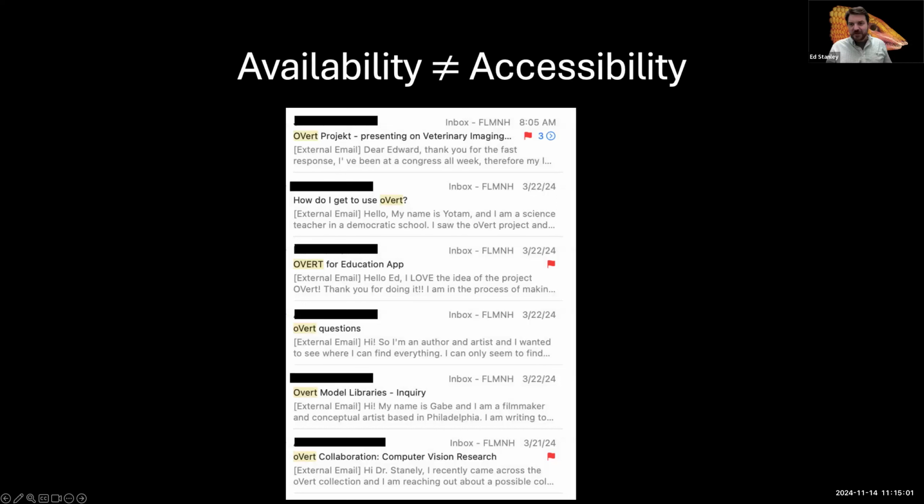We got a lot of positive feedback when the paper came out, but then I got an awful lot of emails saying, "This is amazing. I love this. I don't know what I'm looking at. I don't know how to use this." So accessibility is not the same thing as availability. Just because someone has access to something doesn't mean that data is available to them, and just because it's available doesn't mean they can access the information within it. Those two things gave us pause.